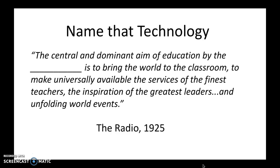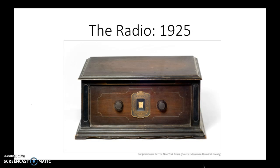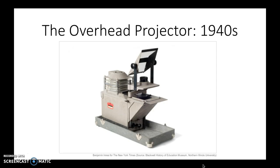So I don't remember ever using the radio as a teacher, but there you go. When that was a revolutionary technology, they thought this is gonna change everything. And this is what it would look like back then. This was the main form of communication, obviously before television. It was, for a brief period of time, a revolutionary device.